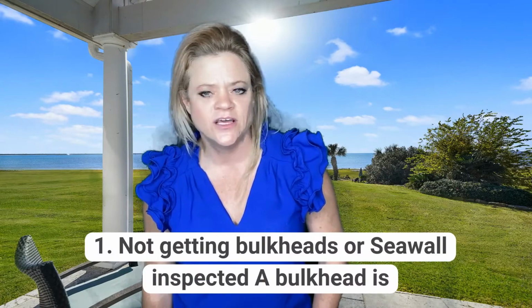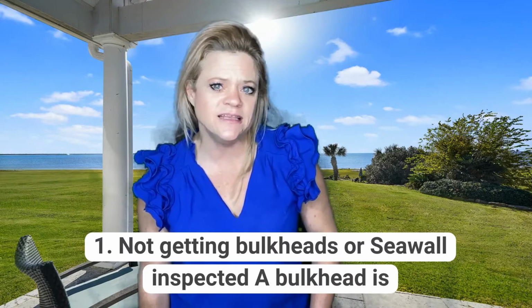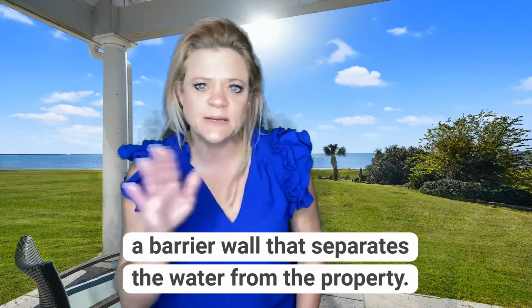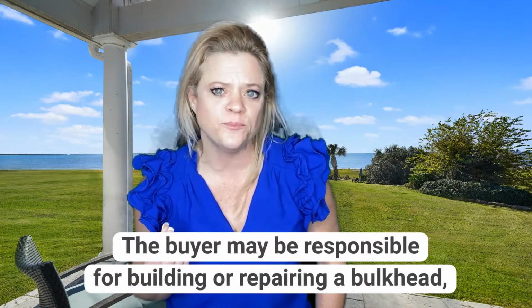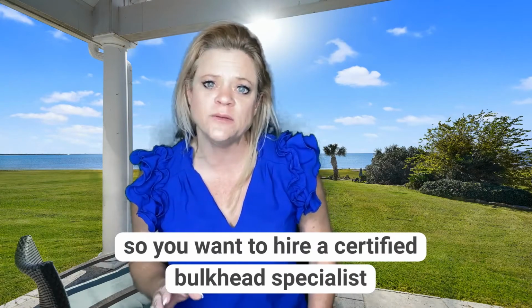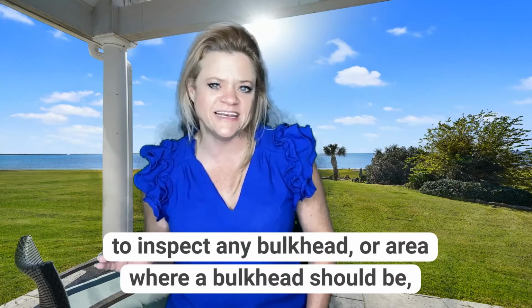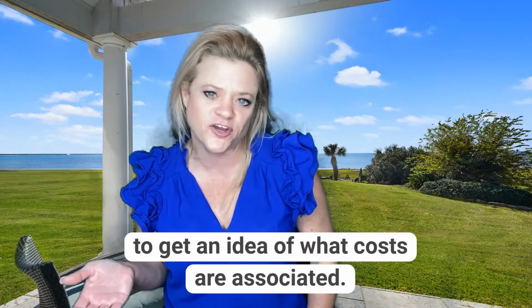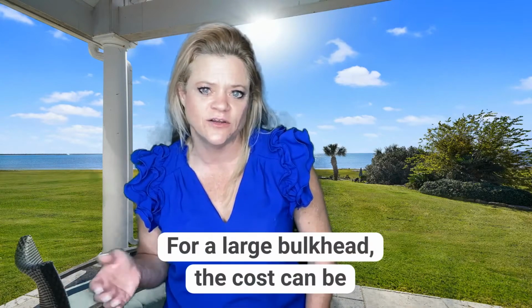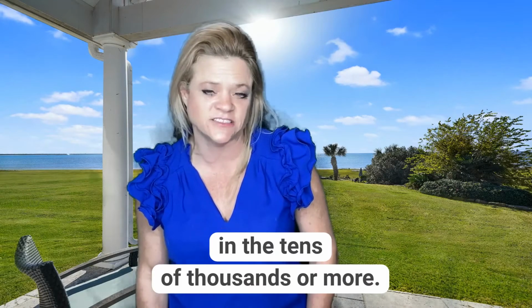Number 1, not getting your bulkheads or seawalls inspected. A bulkhead is a barrier wall that separates the water from the property, and the buyer may be responsible for building or repairing a bulkhead. So you'll want to hire a certified bulkhead specialist to inspect any bulkhead or any area where a bulkhead should be. And then you'll get an idea of what the costs are associated with it. For a very large bulkhead, the cost can be in the tens of thousands or more.